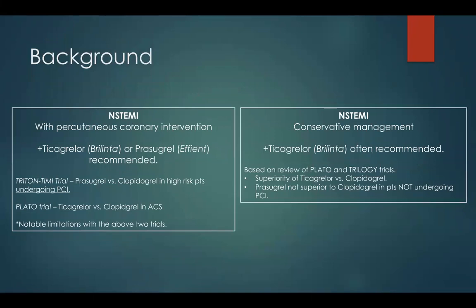Sorry about that. So moving on from STEMI to NSTEMI. For NSTEMI with PCI, currently Brilinta or Effient is recommended, with everyone leaning toward Brilinta and away from Effient. That is because of the TRITON-TIMI trial, which looked at Effient versus Plavix in high-risk patients undergoing PCI. It didn't show a whole lot of success in NSTEMI patients who underwent PCI, and so people shy away from Effient.